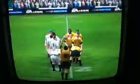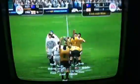It's the replay, as you can see. And this is the pickup. It's well taken by the English bloke, but he just runs too close to the sideline. You can't do that against a classy team like Australia. They'll just throw him into touch. Here comes Larkin.